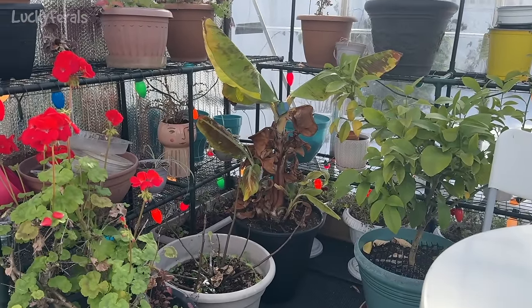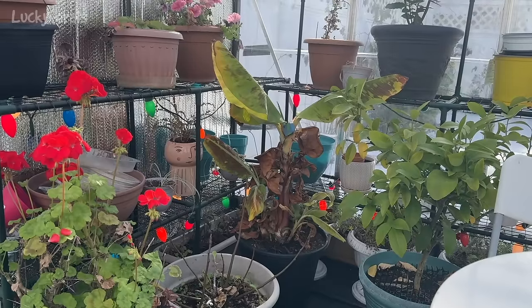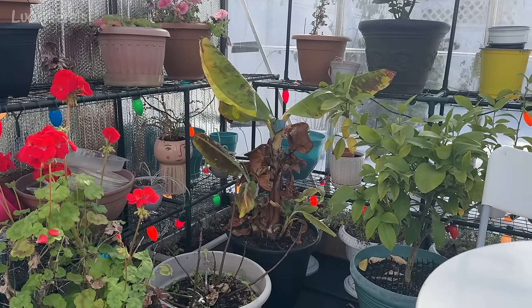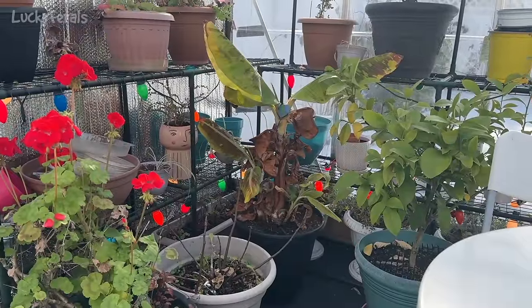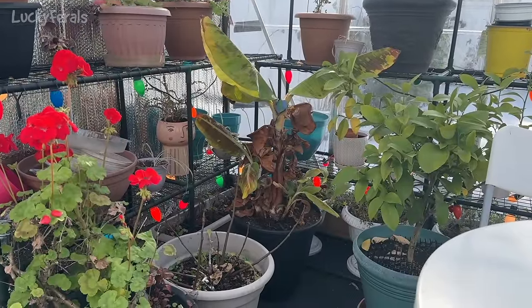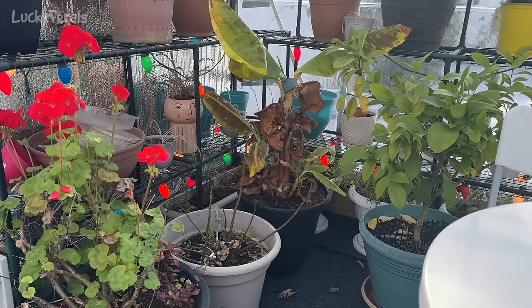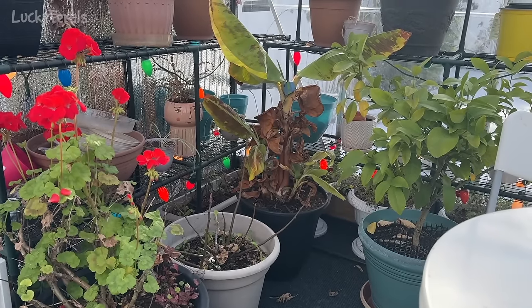I don't think anything needs watering. When I touched the soil of the spider plants, the soil was still moist. So I think I'm just going to take the brown leaves off the banana tree, turn the lights and the heater off. I'll just probably put them on the timer right now, and then we're good.